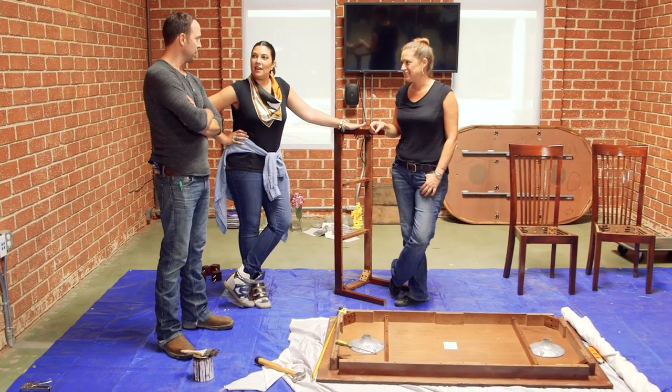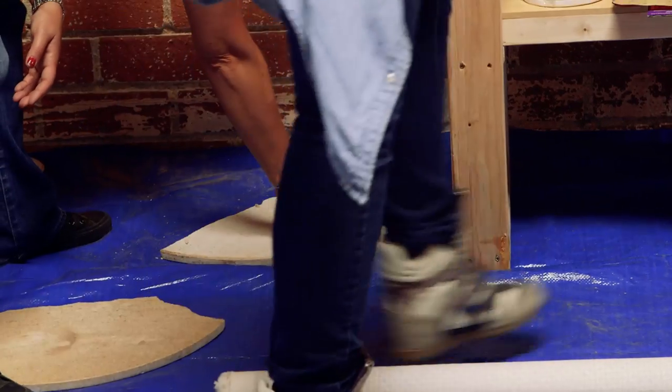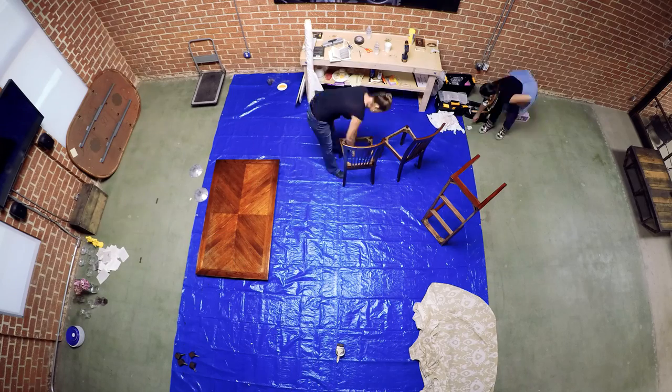Also working on a Lazy Susan, and unfortunately I had tipped over the granite and it smashed to a million pieces. Oh no. So wait, your concept just got shattered. That was our piece. Oh, that was what we built. And we also have a chandelier. So you've got the middle components.